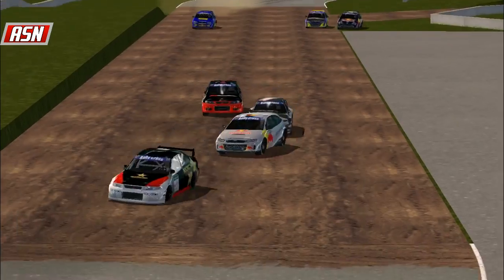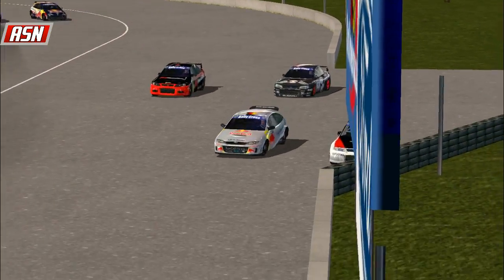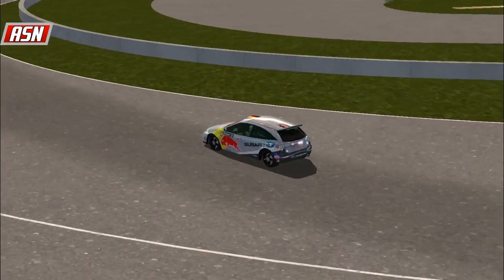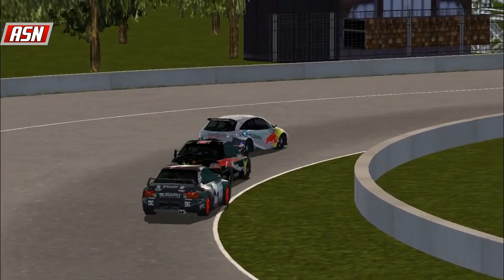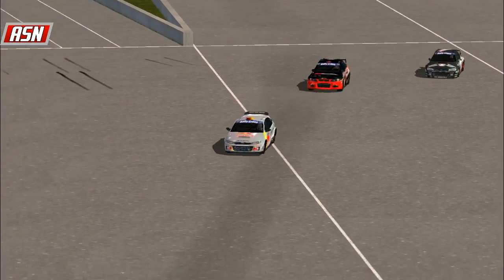It's Fleming in 5th. Erdman goes to the inside of Living Good, side by side through the double apex, shoves it out wide into the tire barrier. Goes Dylan Living Good in car number 51, out on the spot. In car number 51, at the end of lap number 1, it's Erdman leading.